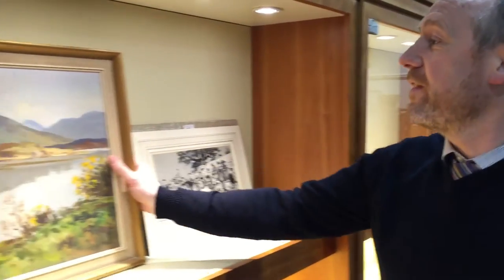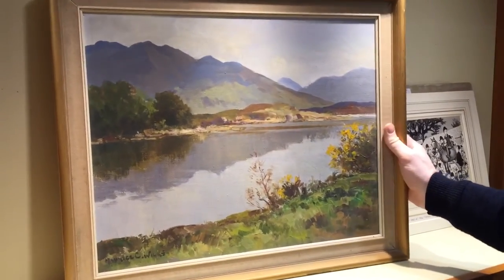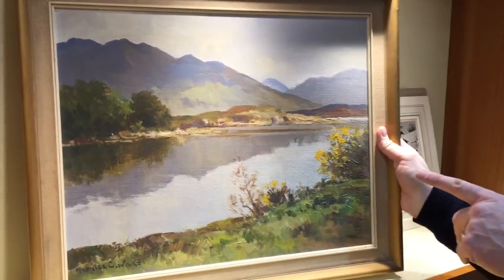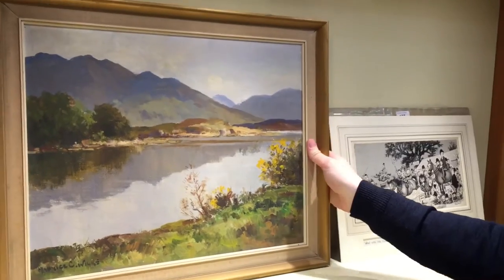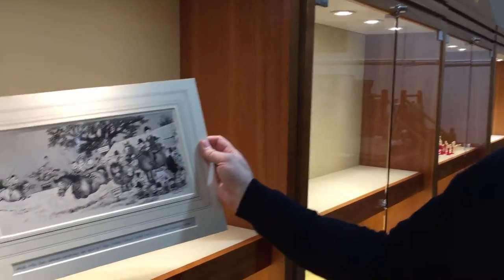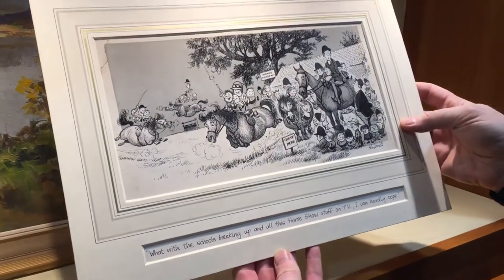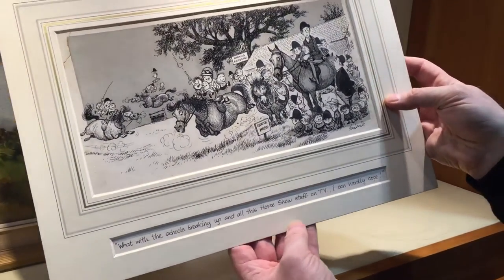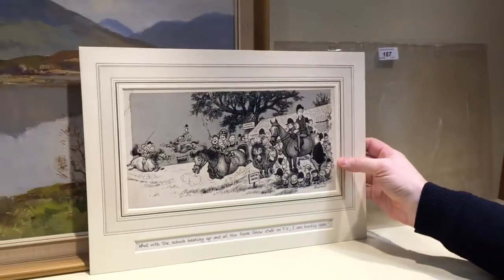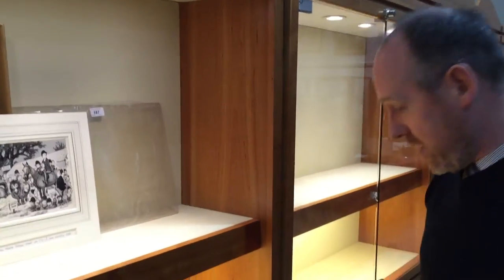A couple of other things here. There's an Irish painting by Maurice Canning Wilkes. He's a very highly rated Irish artist as well. This is a scene in Connemara. That one should be 1,000 to 1,500. An original Norman Thelwell. This would have been a published pen and ink drawing. What with the schools breaking up and all this horse show stuff on TV, I can hardly cope. Look at that. It's a nice little thing, isn't it? That should be sort of 300 to 500 or so for that.